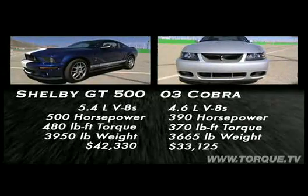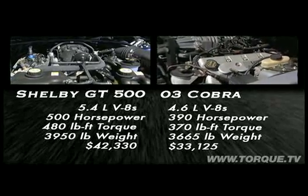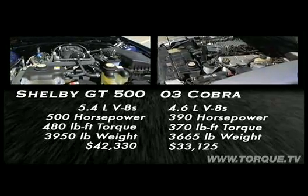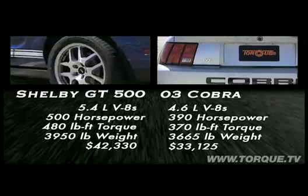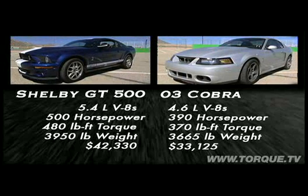Here's a quick look at the specs. The Shelby's supercharged 5.4-liter unleashes 500 ponies and 480 foot-pounds of torque, while the Cobra's blown 4.6-liter cranks out 390 horsepower and 370 foot-pounds. And when new, it cost over 9 G's less. Let's hear what some owners think about this matchup.